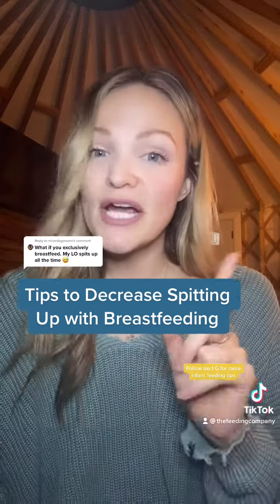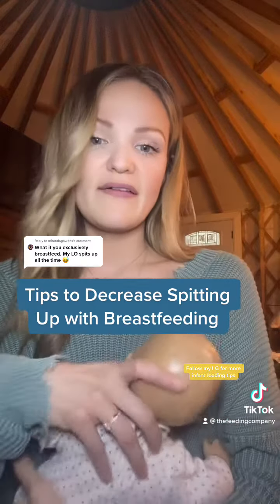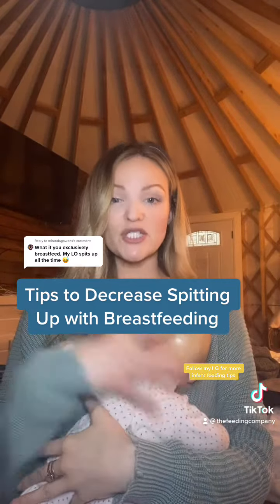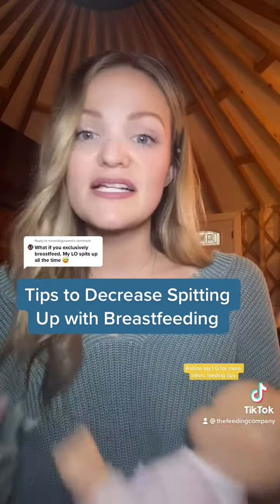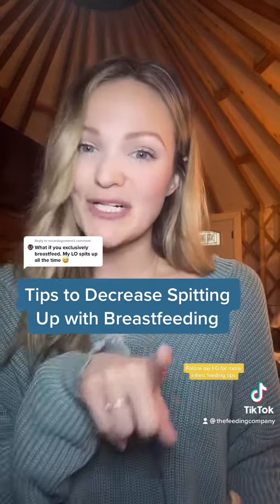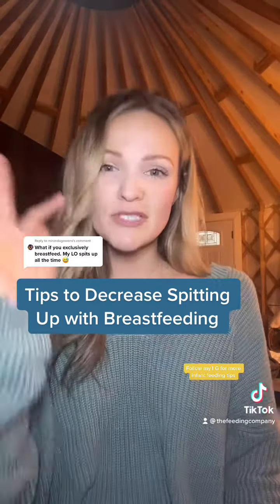Next thing you can do is try to feed them in a more upright position for breastfeeding. So more of a reclined position where their body's more upright, head is above their shoulders, above their hips. It can just help with digestion in general. And that brings me to another tip. You kind of saw me do it there, but reclined breastfeeding is great to help slow your flow.